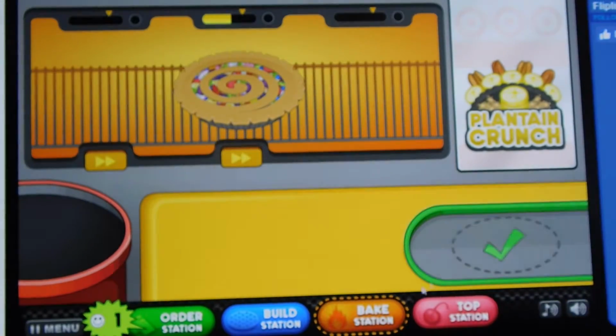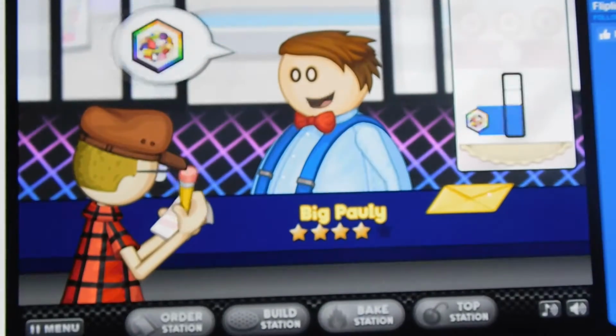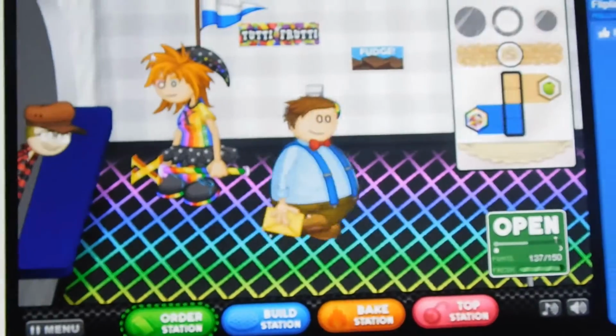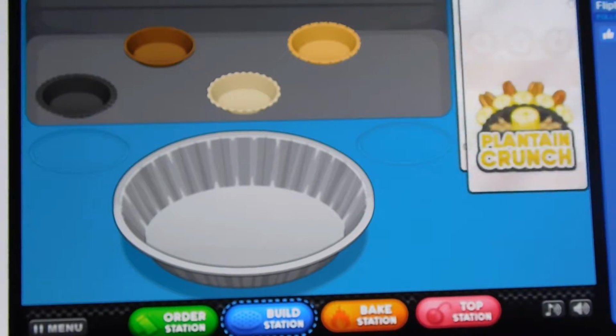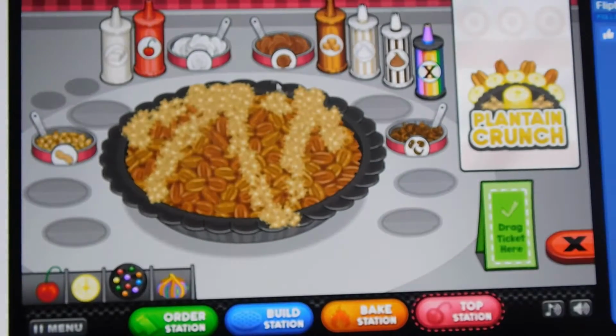Ho ho. This one's already cooked. I'll take this order right now. Oh, he's holding a golden envelope. Woohoo! Hi, Big Polly, I'll take your order. Regardless of if you're holding a golden envelope or not, that totally doesn't matter to me. It does matter to me, man. And just for bringing that in here, I'm gonna make your pie extra special. Promise, man.